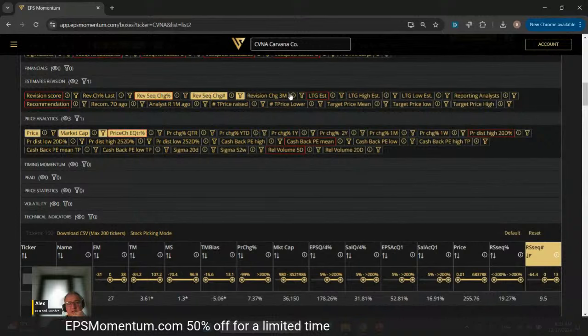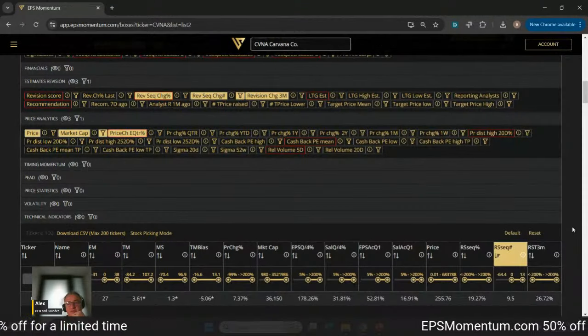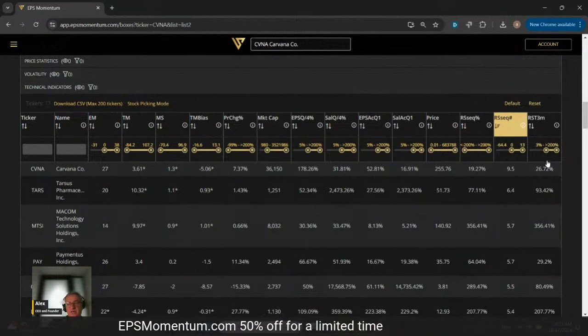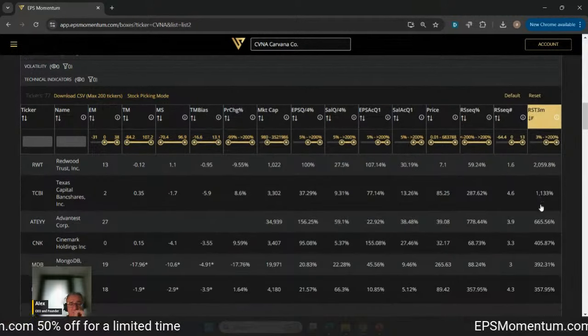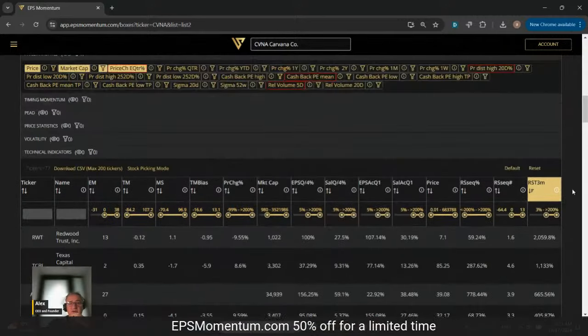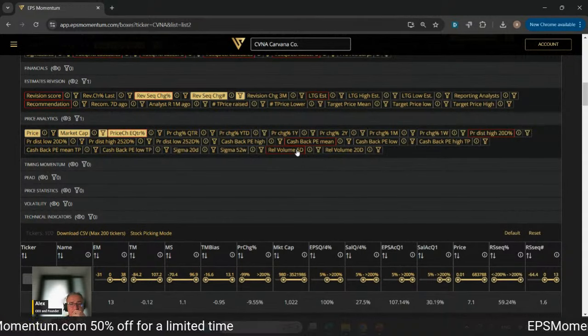Another field is the revision change over the last 3 months. It's not limited to 1 quarter, but it's really for 3 months, and you can see the most positive ones again went up several thousand percent or 100%, depending where you start from. But yeah, still a very useful field to filter on to get a good candidate.